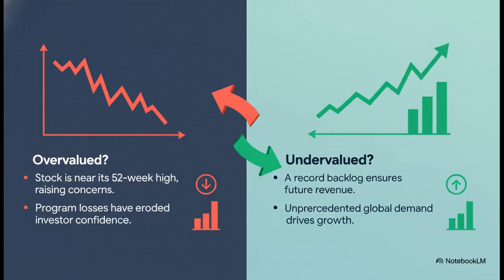And this right here perfectly sums up the tug of war that's going on. On one side, you can argue it's overvalued, the stock's near its high, and those billion-dollar losses have really shaken people's confidence. But then the other side says, how can a company with a $194 billion backlog and surging global demand be anything but undervalued? This is the core conflict every investor has to wrestle with.